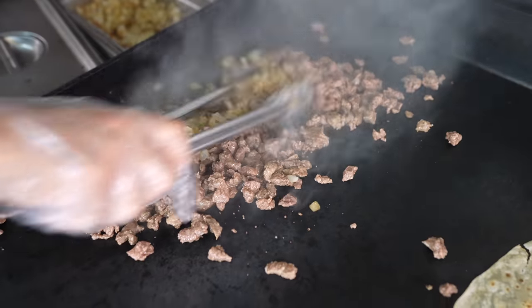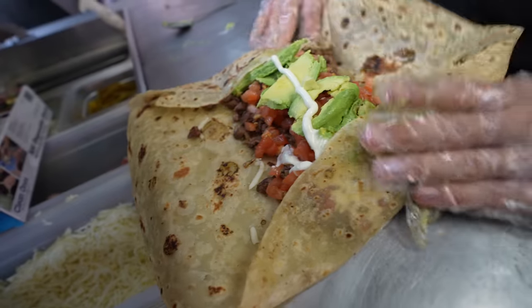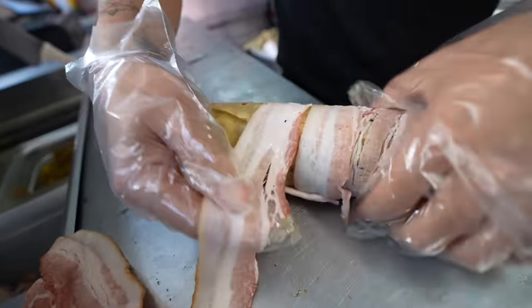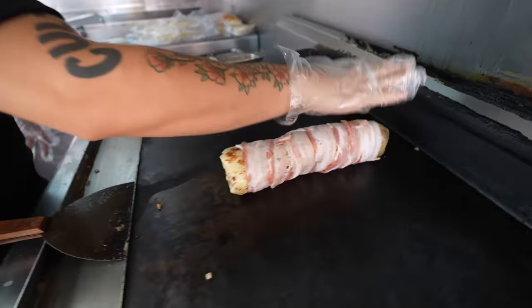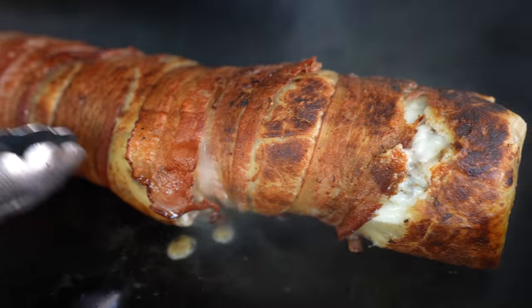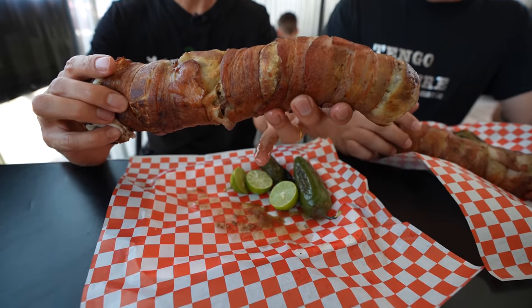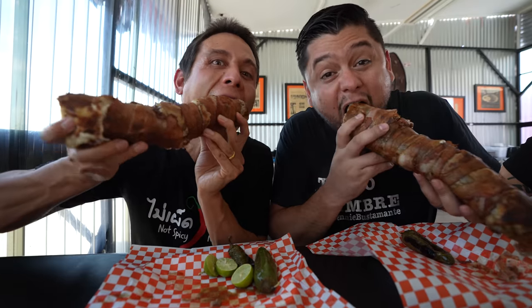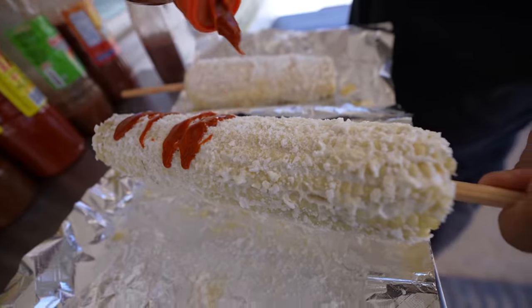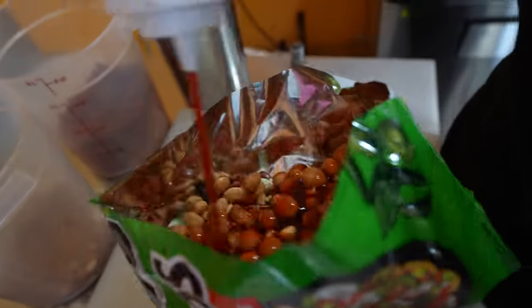Today we are gonna go on a Mexican food tour, but especially focusing on some very unique Mexican dishes, such as the bacon-wrapped burrito. We're gonna see the entire process. It's amazingly stable and sturdy. And some unique Mexican street food snacks and dishes. So it's gonna be a lot of fun, a lot of delicious food, and I'm gonna share everything with you in this video.